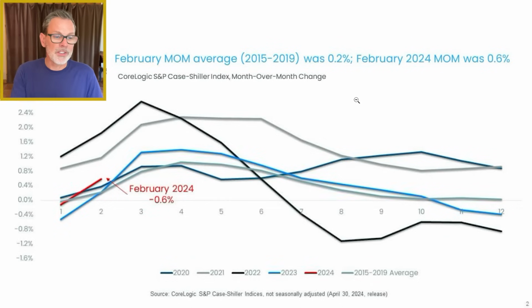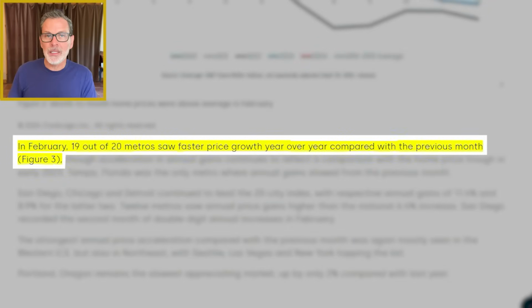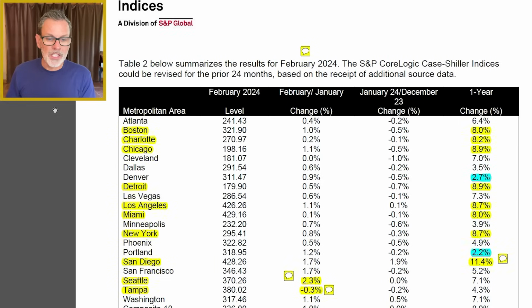So here's a chart showing just that. The month-to-month change, a gain of 0.6% right now. This is not negative, it's a gain of 0.6%. This is higher compared to the 2015 through 2019 average, only a gain of 0.2%. Obviously, it's lower compared to 2022 and 2021, but higher compared to pre-COVID levels. In addition, in February, 19 of the 20 metros they track saw faster price growth year over year compared to the previous month. So take a look at this.